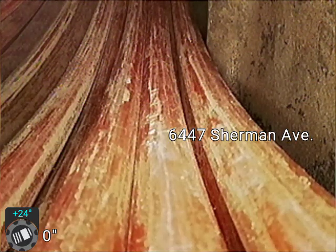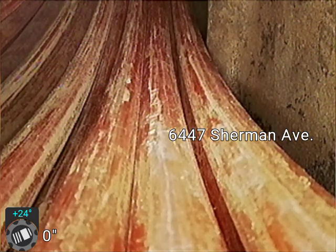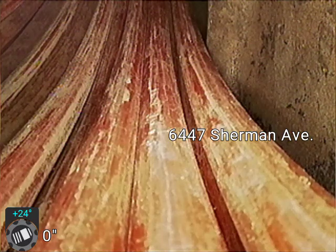I'm not sure of where that goes, whether it goes out to Sherman or this side street here. So we are going to go out as far as we can, and we will make note of anything we feel is necessary.